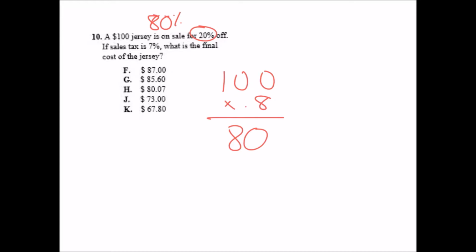In the last problem, a $100 jersey is on sale for 20% off. If sales tax is 7%, what's the final cost of the jersey? So remember, if they're taking 20% off, that means you're actually going to pay 80%. So 80% of 100, 100 times 0.8 is $80. And then you're going to multiply that by the sales tax of 7%. Remember, that is 0.07.